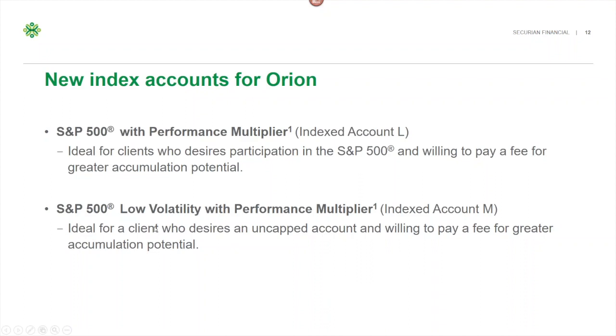And then we have the S&P 500 low volatility with performance multiplier. So that's going to be our uncapped multiplier option, and that is a 1.5% segment charge and a 30% multiplier on top of that as well.